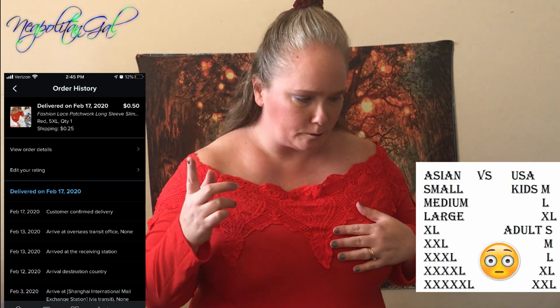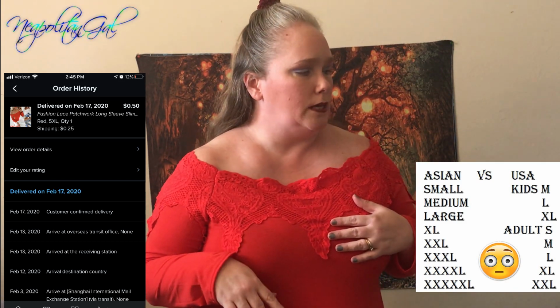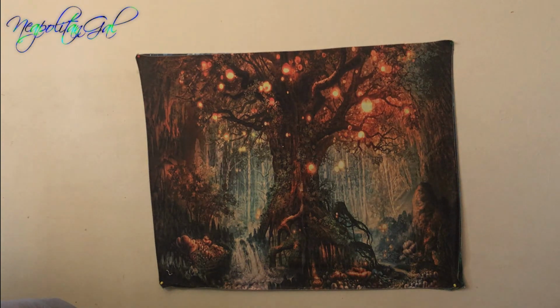So next thing I'm going to show you is the dress I'm wearing out in about a month with some girlfriends for one of my best friends' birthdays.